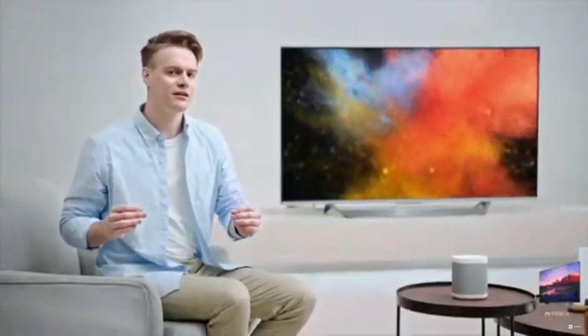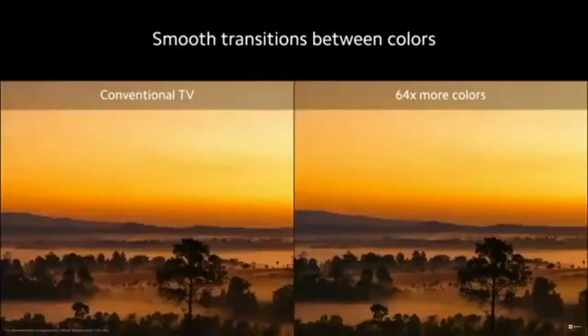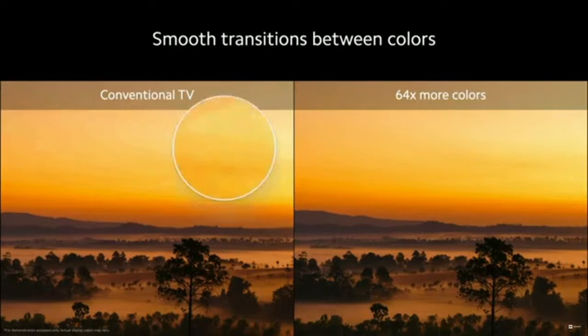In fact, Mi TV Q1 75-inch with quantum dot technology is capable of providing more than a billion true-to-life colors. That's similar to other premium TVs. Now, what this means for you is that, instead of this generic sunset in my presentation, try to picture this. You're watching your favorite visual masterpiece, and it's the sunset at the climax of the movie. You keep getting distracted because there's these weird topographical lines running through the sky. With the Mi TV Q1 75-inch, you get the perfect, creamy pastel sunsets, just the way nature intended.